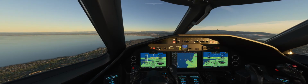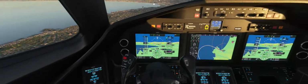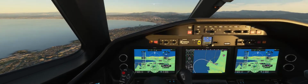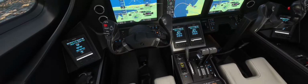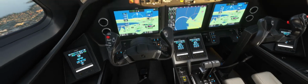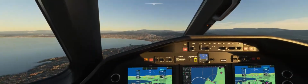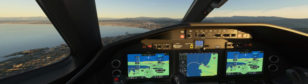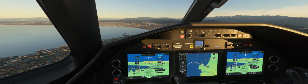That's the outer marker indicator, this O right here. I noticed in the patch notes that they finally put the outer marker sound effect in, so that's great. Very happy to see that. Disconnect the auto throttle. Winds are coming at us at 8 knots. Pretty much dead ahead, so that's good. 3 mile final. Get our 500 call out, we'll disconnect the auto throttle.